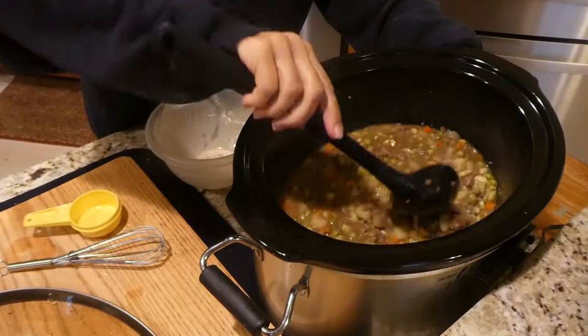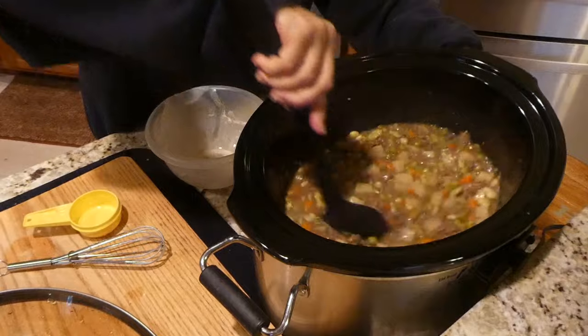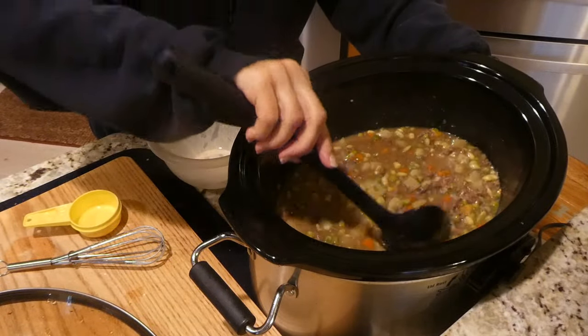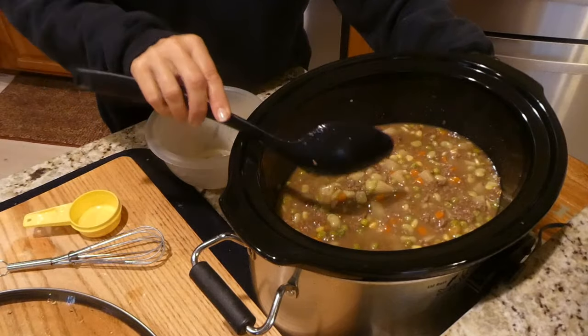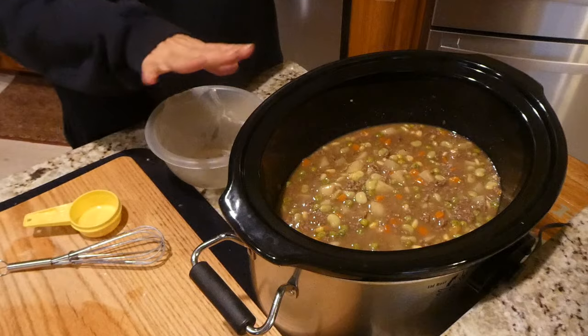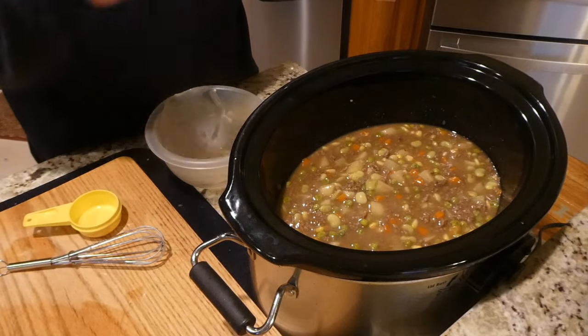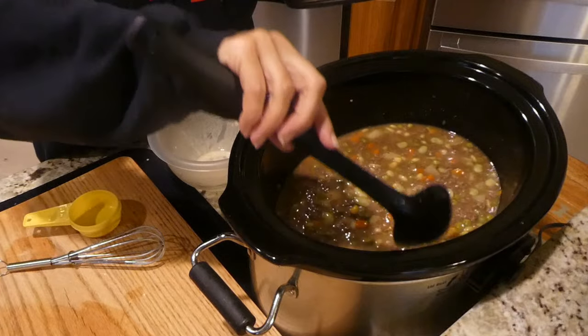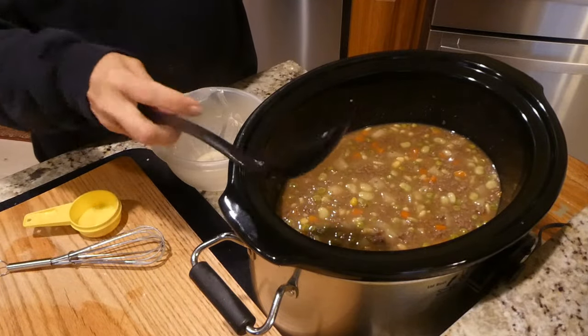I did turn it up on high for about a half an hour just to bring the temperature up in here a little bit more. But I think it's fine. It's down on low. I just turned it up on high for half an hour just to help get the potatoes to start to cook. And then I cut it back down onto the low. And I think it's good now.